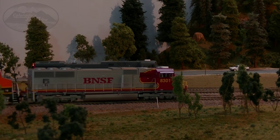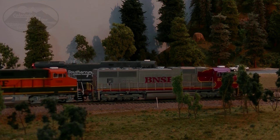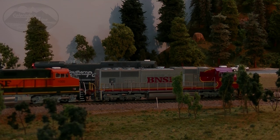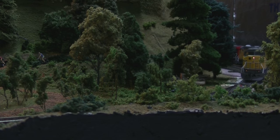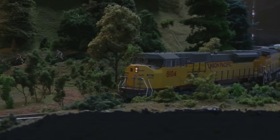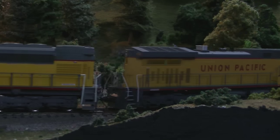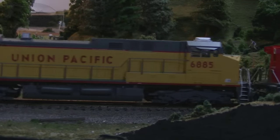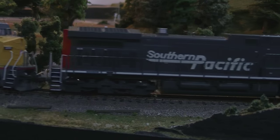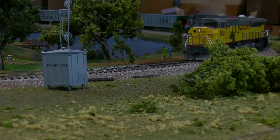The train has a red signal at Palmer Lake and will have to hold north of Palmer Lake prior to moving on to the single mainline track. A northbound Union Pacific coal train makes its way around Palmer Lake. The lead unit on this train, number 8104, is an SD9043AC, commonly called an SD9DMAC, and was built for Union Pacific in January 96.